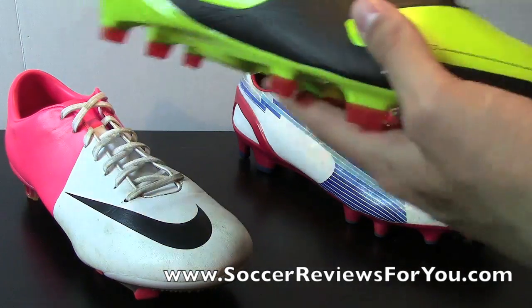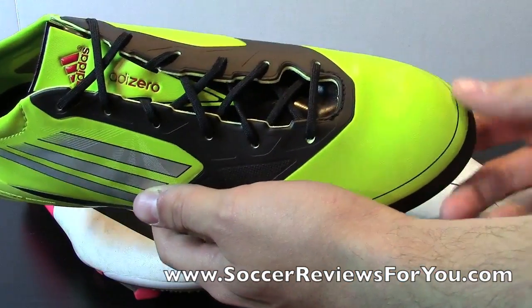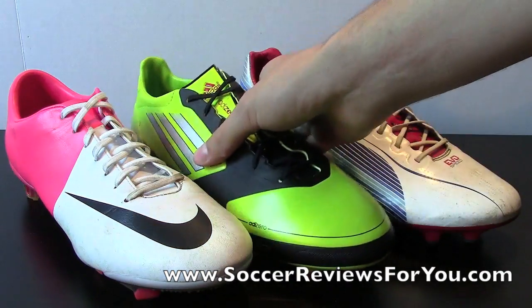You're also going to notice that the toe box is significantly larger on the adizero than it is on the other two. Much higher, a little bit wider, has a slightly pointy toe. But as far as the amount of width that you're going to get in the forefoot as well as the midfoot, the adizero is definitely going to provide that.